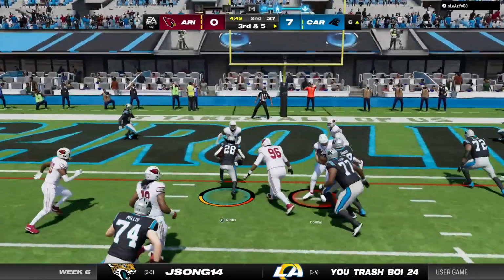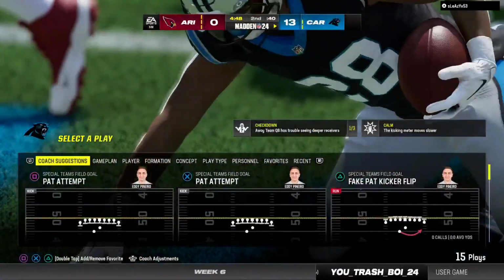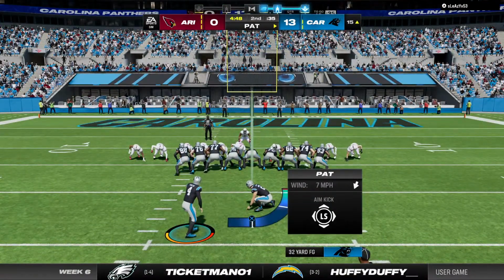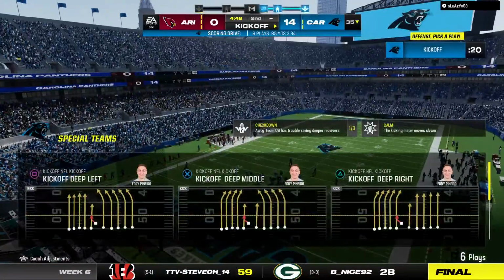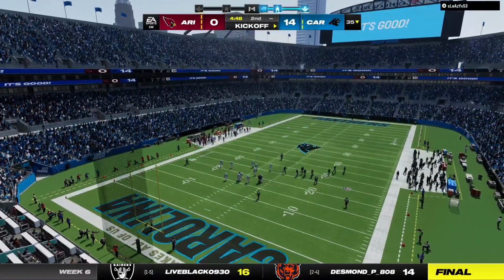On 3rd down, here's Gibbs. And he'll take this into the end zone. Touchdown, Carolina. Jahmyr Gibbs, his 12th rushing touchdown on the year. And the Panthers have taken a 2-touchdown lead now. Piñeiro's extra point up and good. And that'll make the score 14-0.